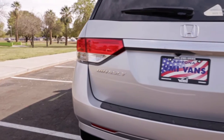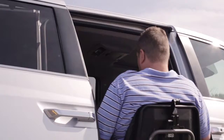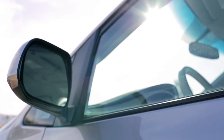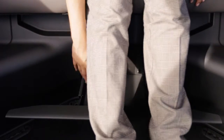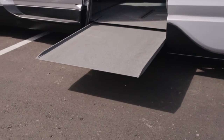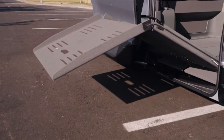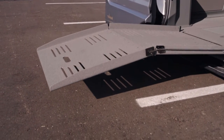With additional features such as the most headroom and door height of any other Honda conversion van, VMI's Honda Odyssey Northstar is the perfect blend of style and function. The Honda Odyssey conversion is available with either the Northstar slide-out or Summit fold-out ramp systems to meet the needs of almost any wheelchair user.